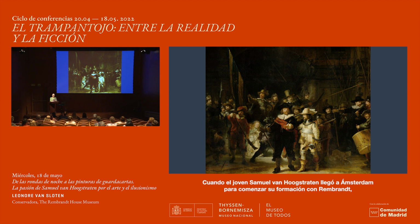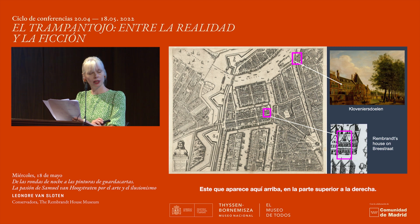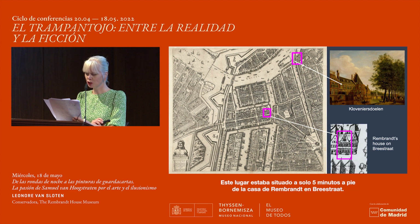When young Samuel van Hoogstraten arrived in Amsterdam to start his training under Rembrandt, the Night Watch was just finished and installed in the large public hall of the Kloveniersdoelen, which is in the upper left, you can see it. Upper right, sorry. This location was situated just a 5-minute walk away from Rembrandt's house at Breestraat. And standing in front of this immense painting, it must have made a huge impression on the young Samuel.